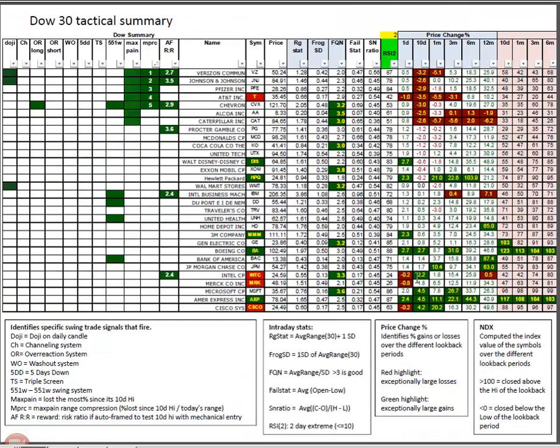The Dow 30 tactical summary: only a couple dojis here. You can see the overreaction in Chevron, which is also a frog candidate. It's a 551W. It's number 5 out of the max pain range compression and tests out at 2.9 to 1 on the auto framer. Verizon and Johnson & Johnson are both dojis. Max pain range compressions are big 10-day losers, as you can see here. Nothing is in the green based on RSI2.